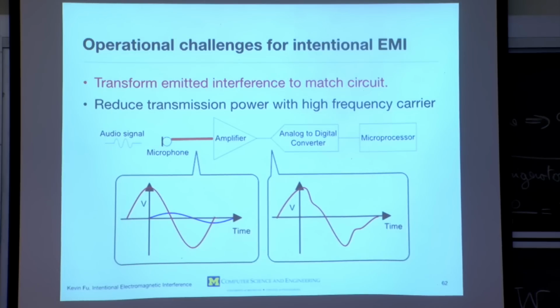The problem is a lot of these signals are low frequency, and it's more difficult to transmit. It's got less power, basically. So it's going to be harder to send the signal. So what you really want to do is send a higher frequency signal, and it's going to be easier to deliver the power. But if you send a really high frequency signal, that's going to be outside the baseband, so all the filters are going to go at it.